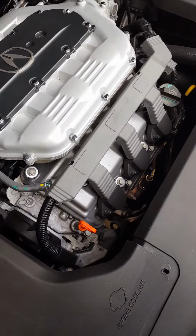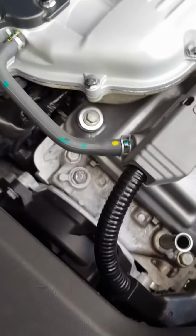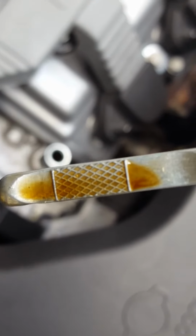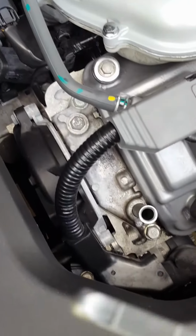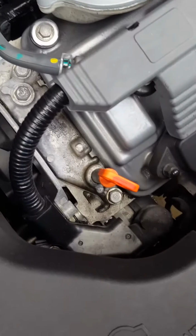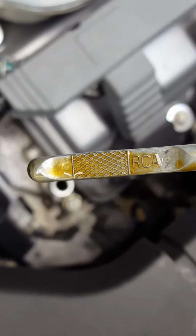You can see the dipstick right there, orange. Check the fluid level. As you can see, my fluid level right here on the dipstick. I'm gonna wipe it off and show it to you again. You can see my dipstick right now, it's really dry. So put it in the hole and check it again. You can see my fluid is exactly where it's supposed to be.